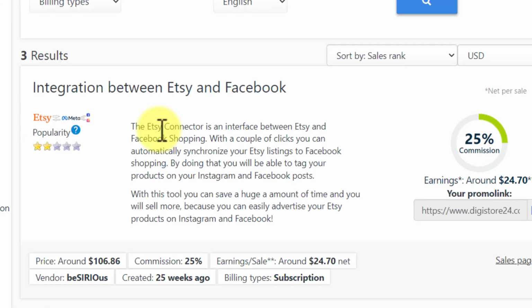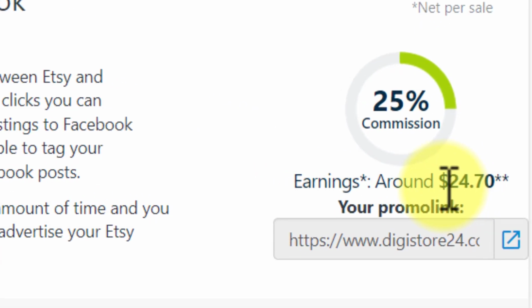So basically, this is a product that is going to help Etsy sellers make more money promoting their products on Facebook and on Instagram. As you can see, this product is going to pay you $24.70 for every successful sale you make.